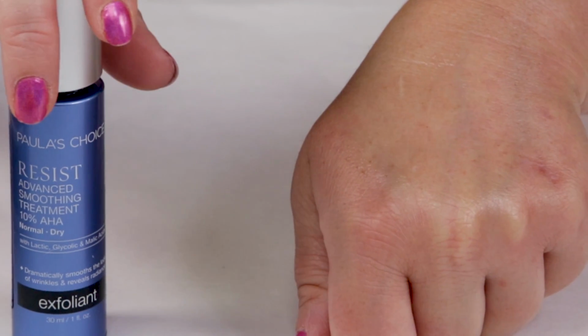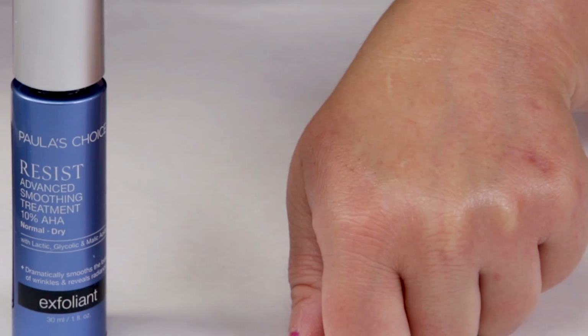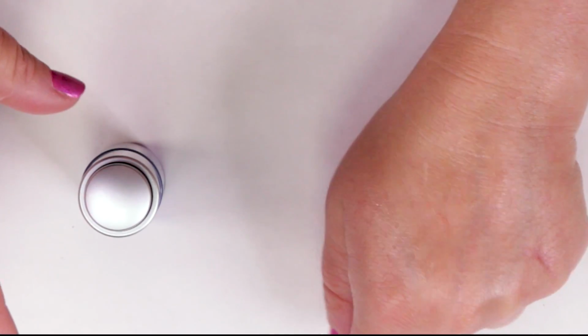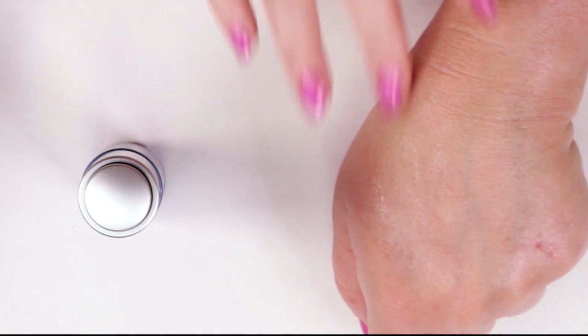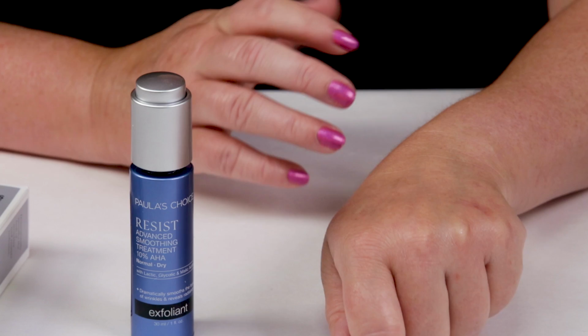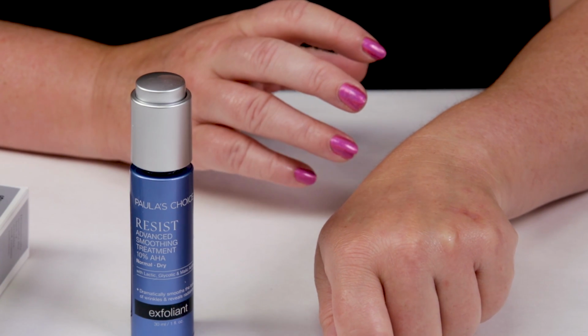So this is about third in my routine, which is a very high maintenance routine, but very easy to use. Smooth it over your face. One drop is usually not quite enough. Two drops is a little bit too much. So I found about 1.5 drops does my whole face.